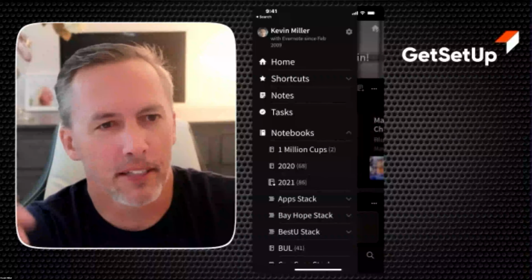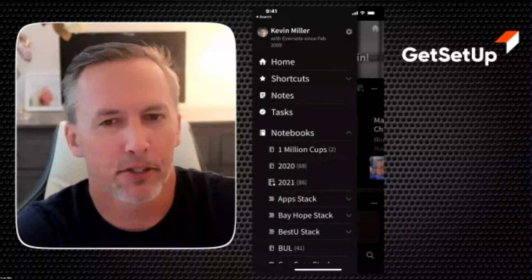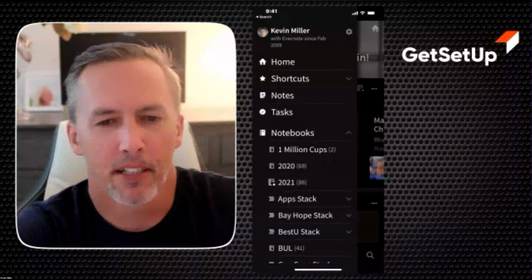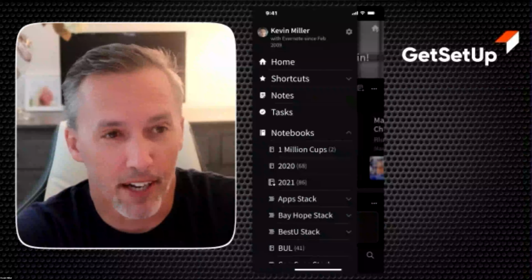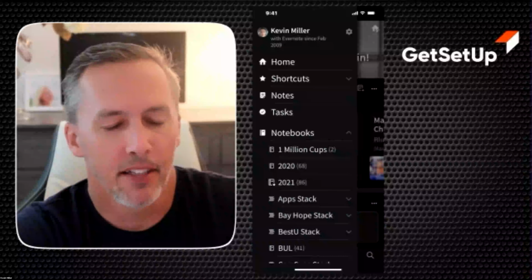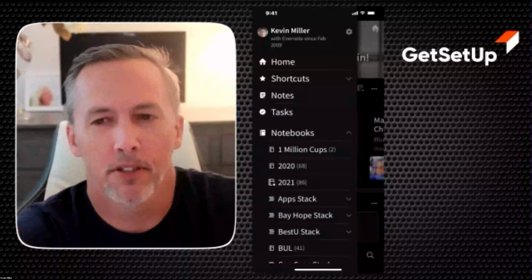So every new piece of content, any piece of content that you want to create is a note, whether it's a picture you want to take or it's something you want to type, a list. If it's something that you want to sketch, even an audio file, all those kinds of things could be notes, whatever you want to put in a note. And then the way I suggest you use this is just start putting notes in.